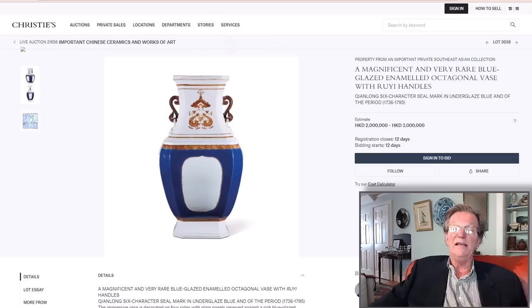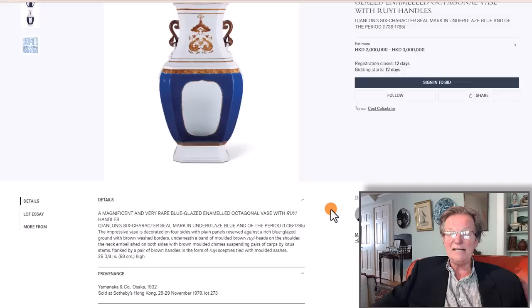Okay, there are three vases in particular that have significant estimates. And I'm just gonna go through my thinking on which one I would pick, if I could pick one. And you have this one. It's a very unusual looking Qianlong Mark and period vase. It's 26 inches tall. It's a pretty big vase. It's over 2 feet tall.